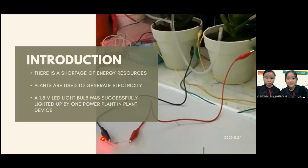For our sharing, I would like to briefly introduce what we have done. In regard to the shortage of energy resources these days, we're trying to use plants to generate electricity. The hypothesis of our experiment is that the organic substance released by plants could be used to produce electrons by microorganisms. And after a series of experiments, it was found that increasing the amount of microorganisms in soil could improve the power generation of plants.